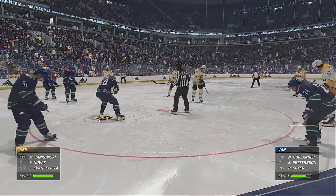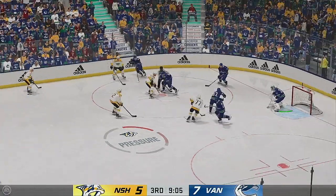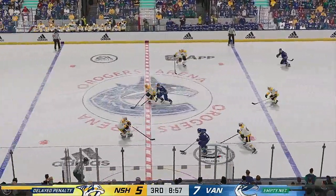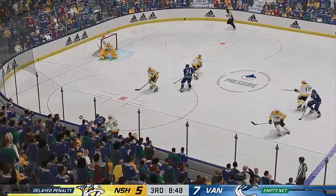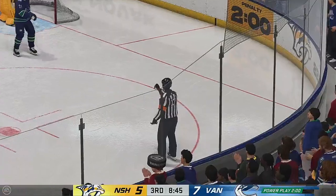Some last-second communication with the D as centers get ready to drop the puck. Vancouver's got possession here in their own end. Looks like we got a delayed tripping penalty coming up here. Takes a spill onto the ice and loses the puck. Here comes the official's decision.